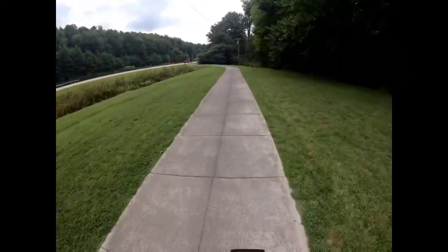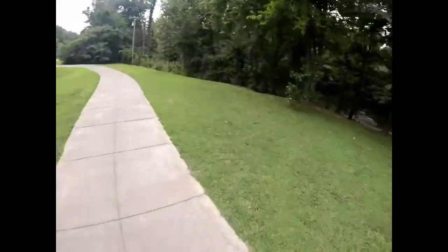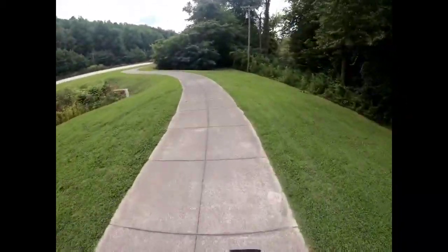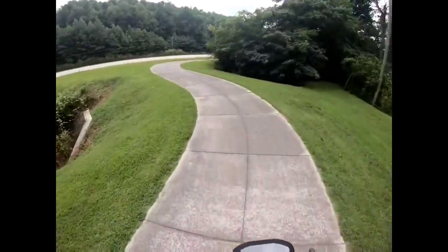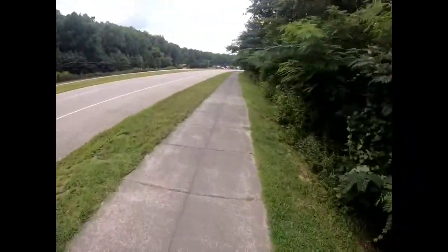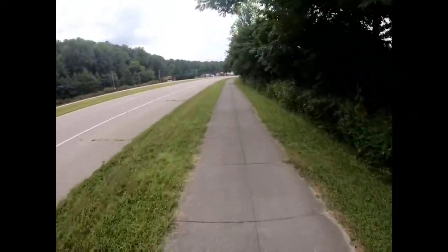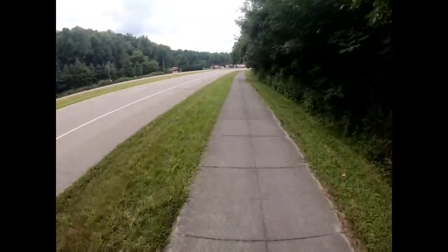Okay, you're gonna go just a little further, about another half a mile, maybe three quarters of a mile up here. They just built a new bridge. It's a pedestrian cycling bridge. Crosses the river. It's up here just past what is this, Apple Valley, I think, something like that.